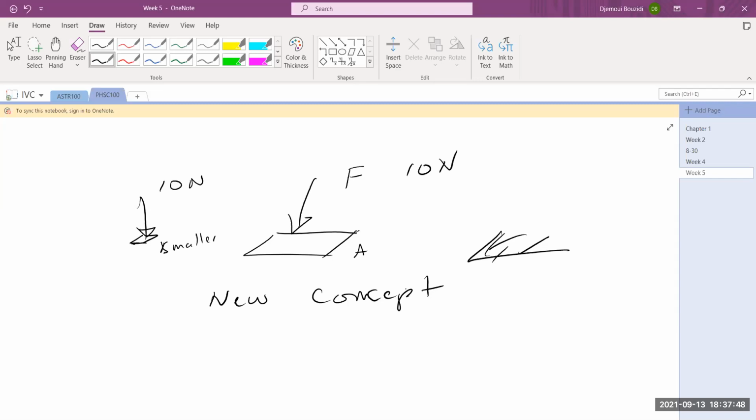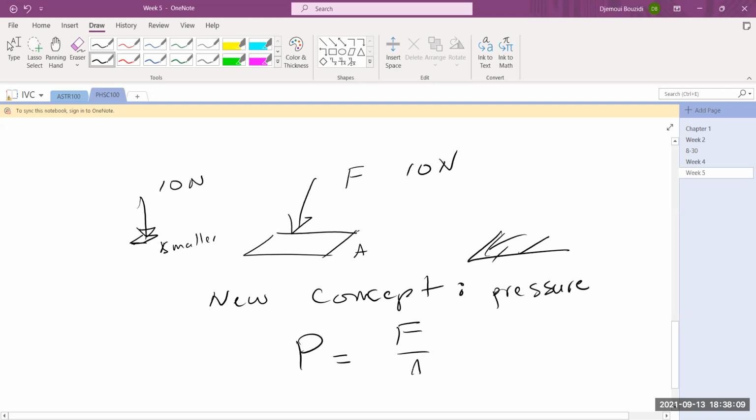Obviously, I can make it as pointy as possible, but if I push it with a small force, it's not going to make a lot of difference. So you need to have a combination of force and area to make this concept come true. And this concept is the concept of pressure. So the pressure, by definition, is the force over area.